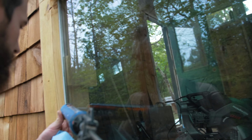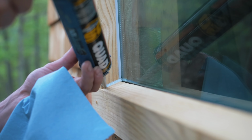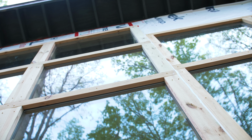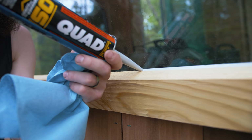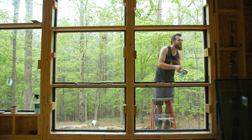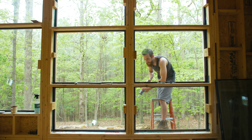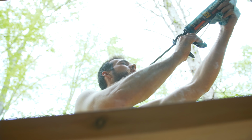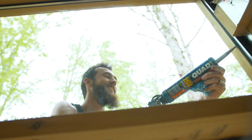Look at this bead. So we're getting all these windows wet glazed. This is going to be another episode where Max falls. I didn't think you could hear me.